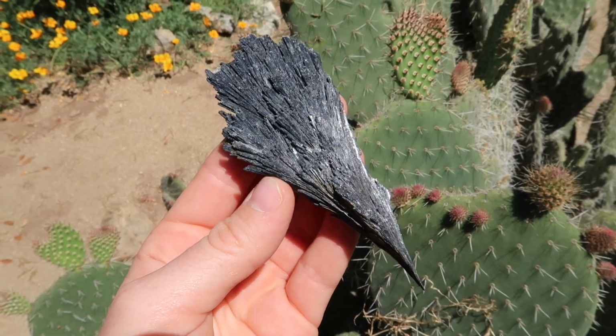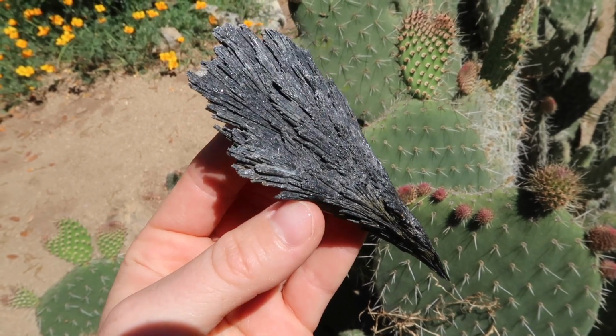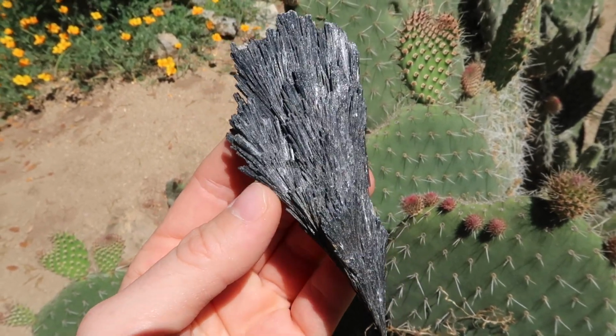This is actually the one piece that I'm not positive if I'm going to put up for sale. I did buy it with the intention to have it in my personal collection, but I figured I would show you anyway. This is a piece of black kyanite, which I've never worked with before. I've only worked with blue kyanite, which is amazing for communication, and that's one reason why I love it, because I've always struggled with my communication since I was a kid. For that reason, I was always attracted to having a little bit of blue kyanite. This is black kyanite, which is so cool.